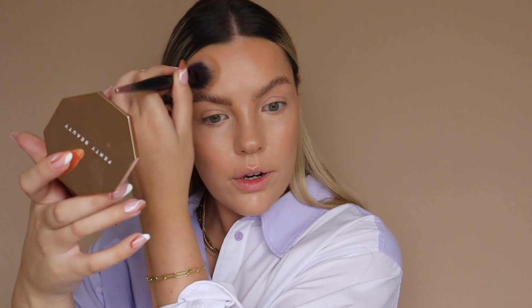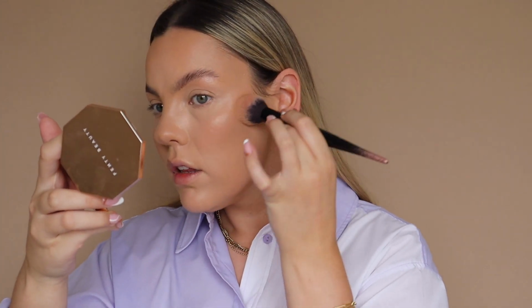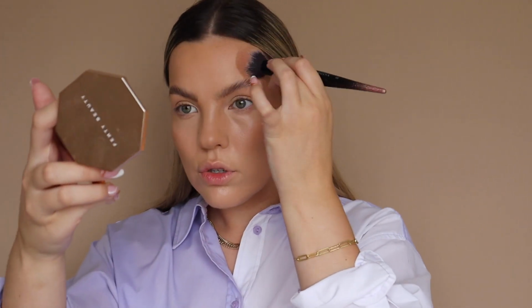That's so nice. We're going to snatch my nose in a second. We're going to go in for the Kim K Snatched Nose. But yeah, that's the bronzer. I might add a little bit more the further we go on, but for now that'll just do the job. That's set the cream contour. Just quickly go under here. Never forget the neck, guys. Never forget the neck. Cute. Cutie patootie.